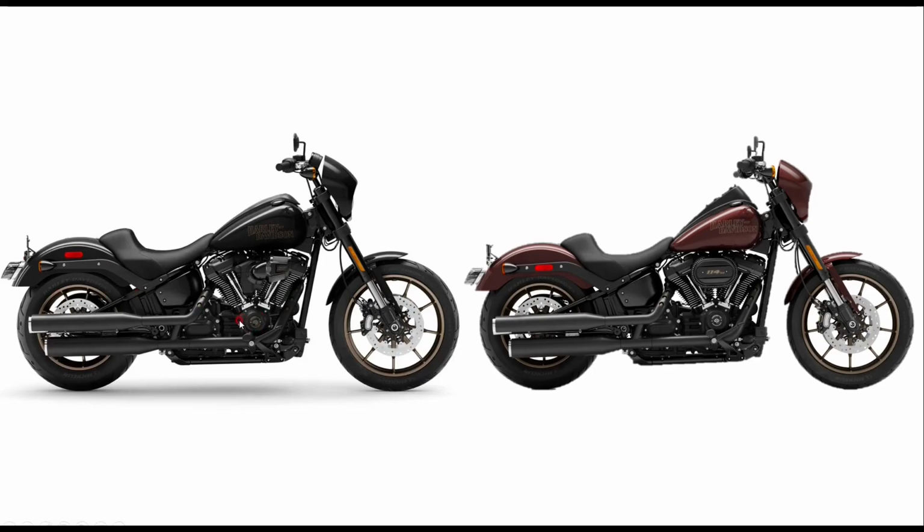But overall, I'm actually quite impressed that this is not just a paint color change and that it actually has some of the performance differences.